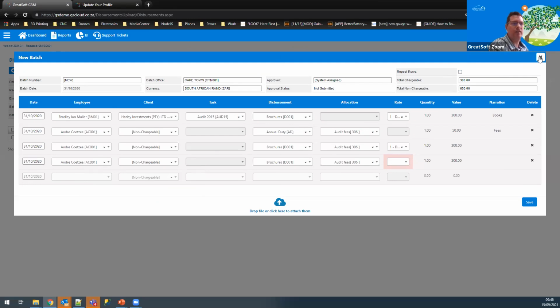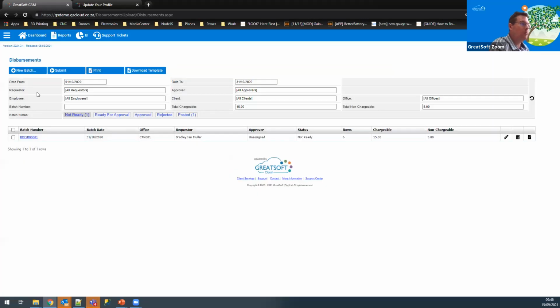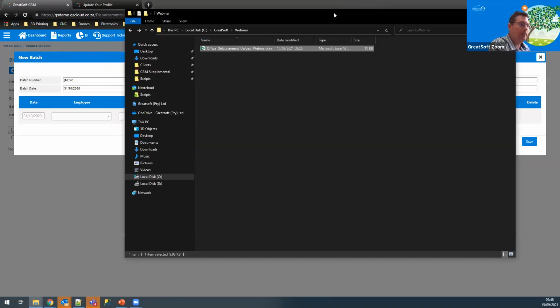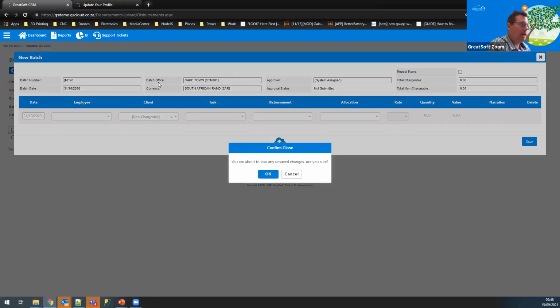A lot of firms will actually have an employee that they log in as and capture against. So you can make use of this now where you don't have to log in as different employees anymore. The other big benefit is if I start a new batch, and let me just find my little webinar file here. So one step back, sorry.